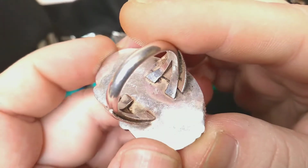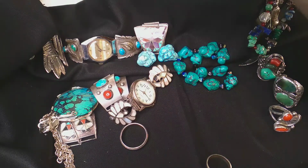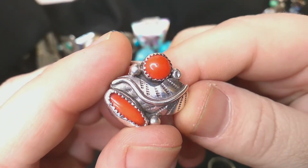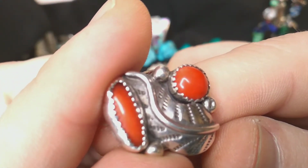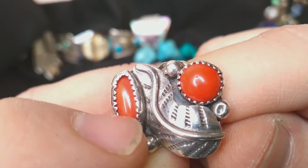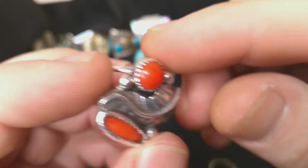Okay. So yeah, I'm going to watch this video back later and I'm going to pause it on each of these rings and I'm going to figure out who made each of these. Isn't that pretty? I wonder if that's coral. It looks like there's like striations through this, almost like it has an internal structure. So maybe that's a natural thing. Fingers crossed.